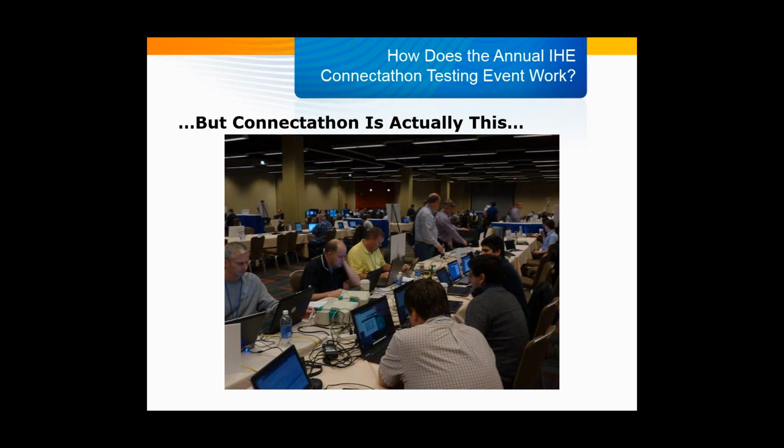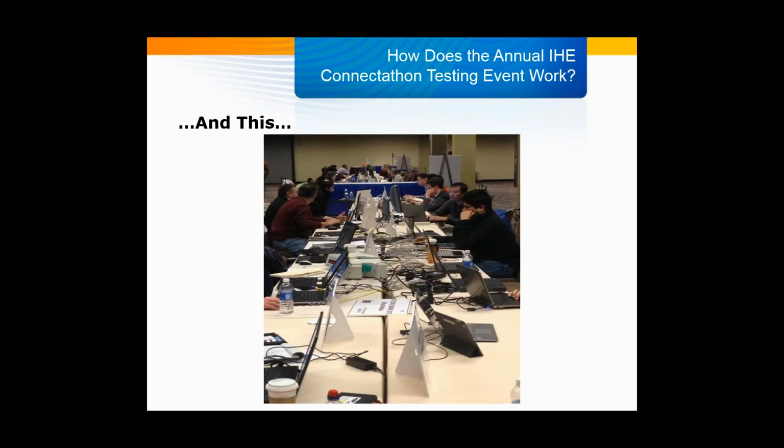The next slide shows even a little more detail of folks grouped together and exchanging information. You can see infusion pumps on the table and some other equipment, and the laptops are typically the interfaces to those devices and maybe the configuration management tools. So it really is a way to execute a lot of tests in a short period of time with a high level of concentration, and to get at your other products that would be in a typical healthcare scenario.